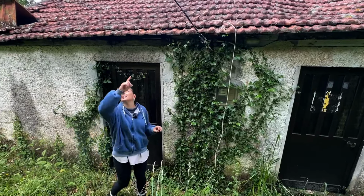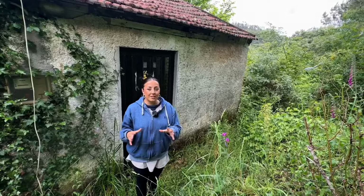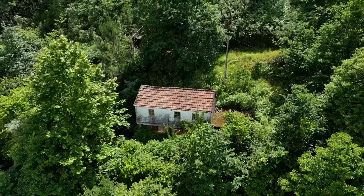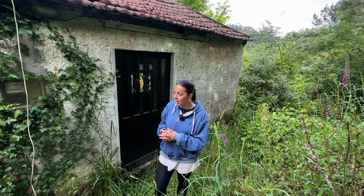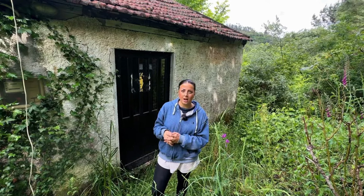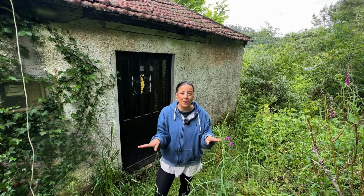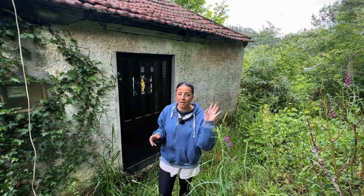We even have electricity. I don't know if it works though. Just to give you guys some context, the size of this is 110, 120 square meters, if I'm not wrong. I'm not too sure. So it's a really decent sized house. We're not gonna renovate because we brought the architect here and he said that we can't. It's built really badly. Anyway, I'll explain about that later.